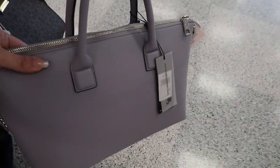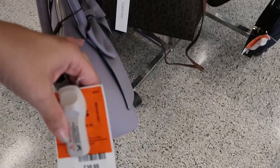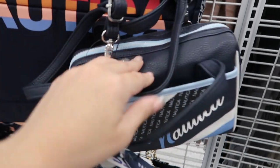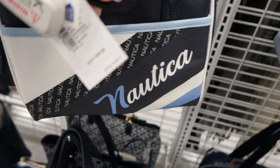And there's another Karl Lagerfeld, just a lavender with a bow on the front. This retails for $148, and it's $39.99. This Michael Kors nylon leopard backpack is really cute. It just has a black leather bottom. It's $89.99. A little Nautica crossbody bag is $14.99, and it retails for $59.